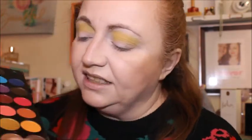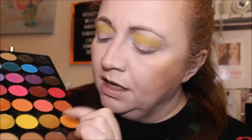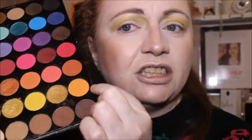I would say these are more golden shades. So we've got that gold shade there, and then we've got a pale orange shade, so I don't really class that as yellow. So I'm just using the 3 shades of yellow that I've got in the palette.